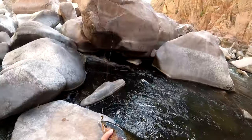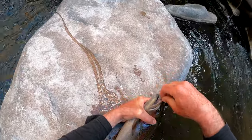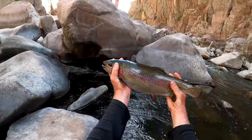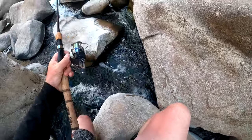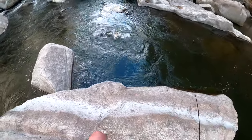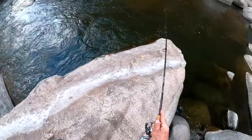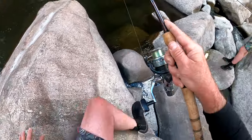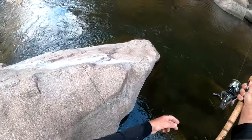Look at that thing. 5 pounds. He's 21 inches. And fat. 21 inch, that is a monster. There we go. Not as big as yours. He's fat though.